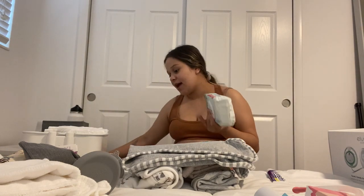Okay, so only one pack of wipes is going to fit in here, but I do want two packs of wipes in the room just in case I do run out. So this is where the nightstand comes in handy. I see a lot of people removing their nightstand and replacing it with this diaper cart, but I think the nightstand is going to come in handy for overstock and things like this. Like if you want to put another pack of diapers in there, that'd be perfect. Or if you want to put your extra pack of wipes, that would also be perfect. So that is what I'm gonna do.